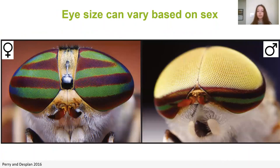Eye size can also vary based on sex. This is often due to mating behaviors and other sex-specific behaviors. Here you can see that male and female horseflies have differently shaped eyes. The eyes of males, which you can see on the right, are larger with a higher resolution and/or sensitivity and a larger field of view, and this aids them in locating a mate.